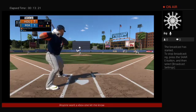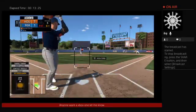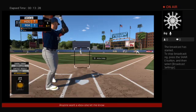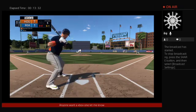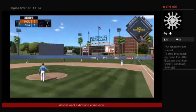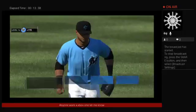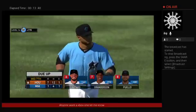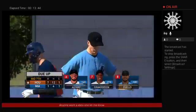Here's the first pitch to him. No balls and 1 strike. A 1 pitch on its way. Line to the right side. But he will run this one down in right center. A tough out and the inning is over. 1, 2, 3 go the Astros. They're on top 7-1.